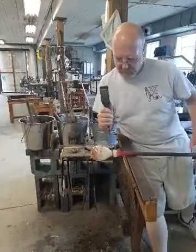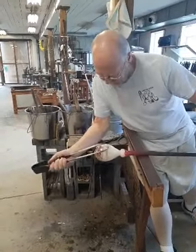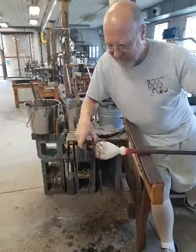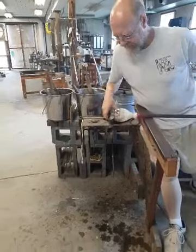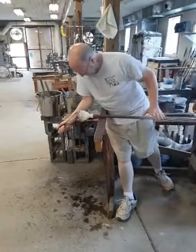Okay, here he goes. He's going to set that neckline a little bit. And he's contouring the shape to give it that typical kind of wide bottom so your wine can breathe. And he flattens it now, and then he'll be ready for the transfer.